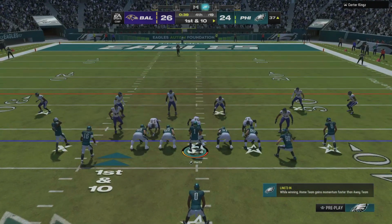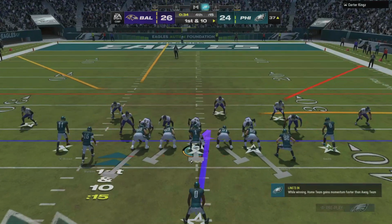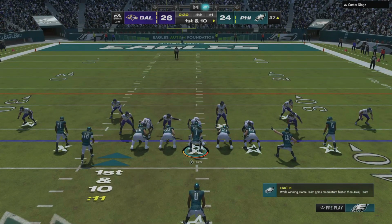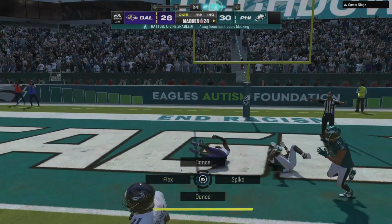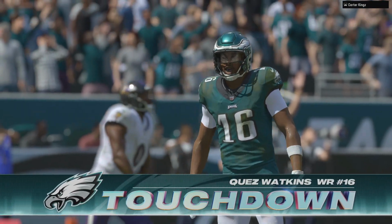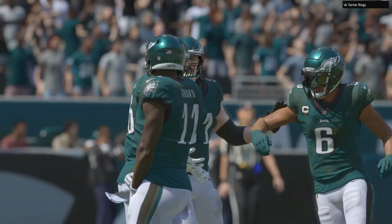2 timeouts still available in this final minute. It's 1st and 10 now. They'll look to throw. And this is caught inside the 5. He takes it across for the touchdown, and they've taken the lead late in the final minute of the 4th.